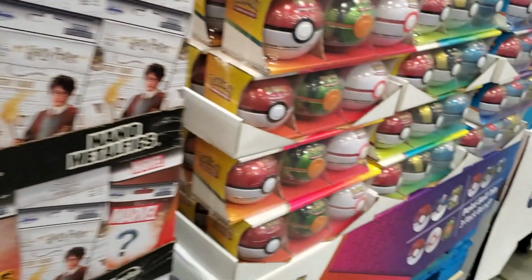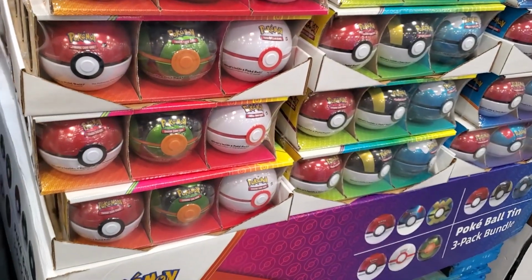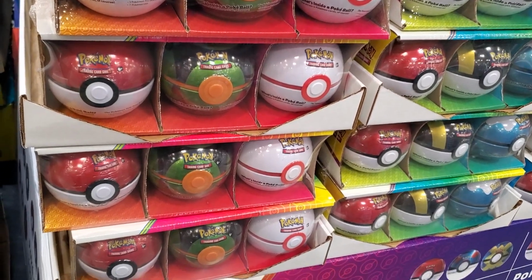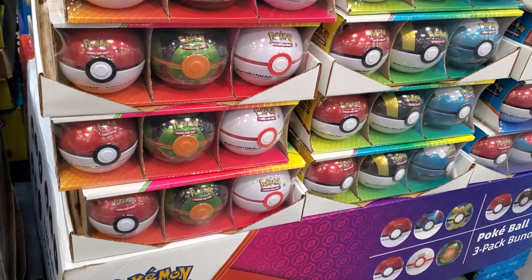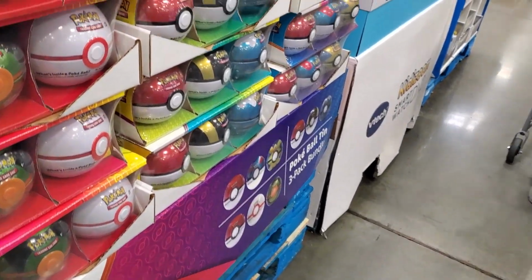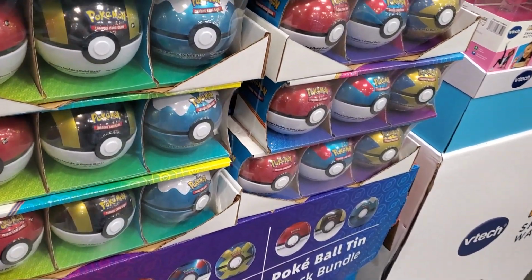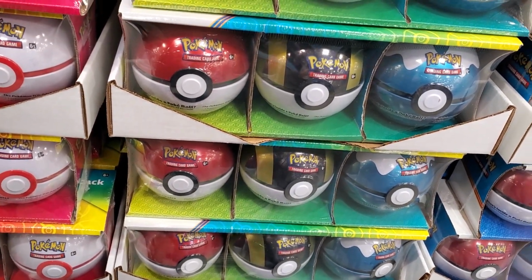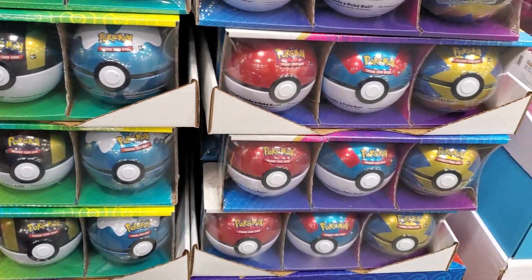And next to it, you guys, gotta catch them all. $25. We got the Pokemon trading card game. You know, I've never seen those. Those are pretty cool. And they have mystery toys in them. I don't know. Got booster packs and one Pokemon coin. Okay.